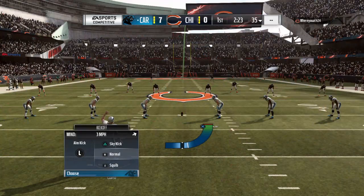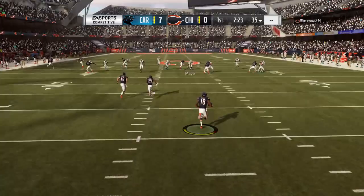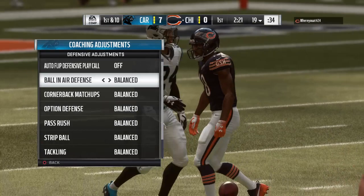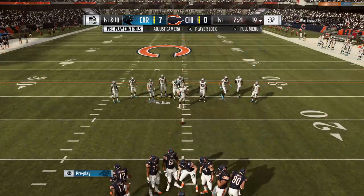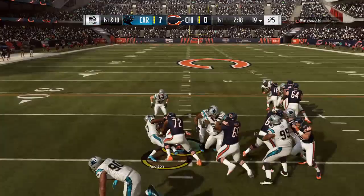Gano out to kick this one away. This is taken about 7 yards deep. And he'll take it back to about the 19-yard line. Trubisky brings the Bears up, first and 10 at their own 19-yard line. He'll start with a give to Cohen, and he'll get only a couple up to the 22.